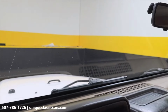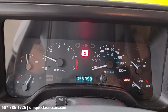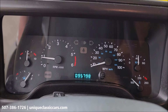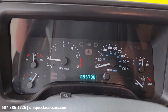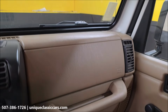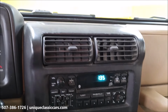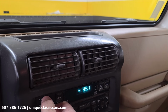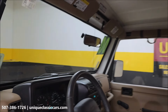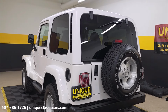Let's go ahead and hop in here so we can fire this up, check out the exact miles. No check engine light, service engine soon, anything like that. Gauges all work. There's your exact miles, 95,798, so a lot of miles to give on this, especially that 4-liter. Remember, AC's blowing cold, dash looks good. Tech did note rear wiper was in working order. Did not play around with the radio on this one. Sounds as it should. Sounds good.